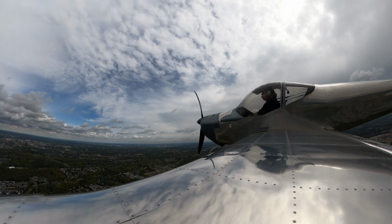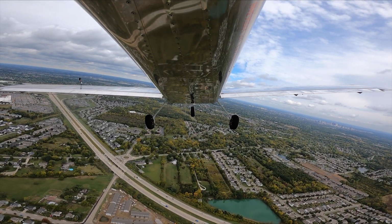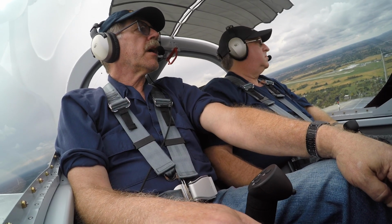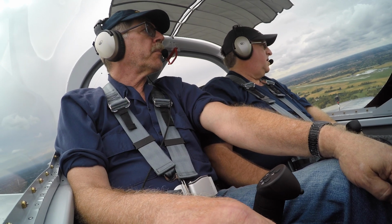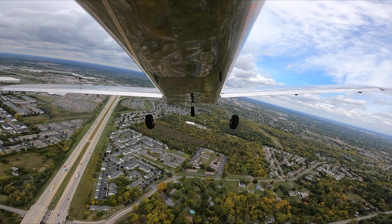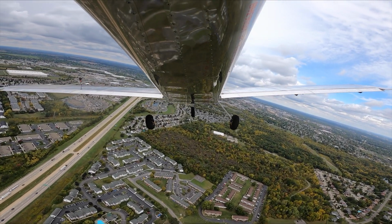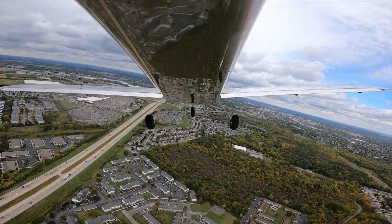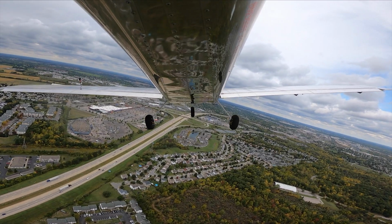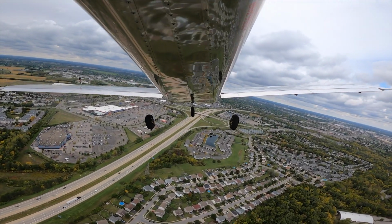Start my turn. Half flaps. That was perfect. I don't know if you were seeing the gauge, but you let go at the button at the right moment. That's going to be a high. Yes, okay. Clear final. Okay. Come on, full flaps.